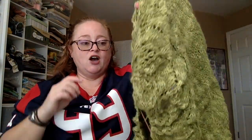Boom. So instead of frogging this for the Pigskin Party interception, I have been working on it, and I'm going to finish it. It's not going back into Area 51. I'm going to finish this Evolution shawl. No deadline, but I think I'd like to get it done by Christmas.